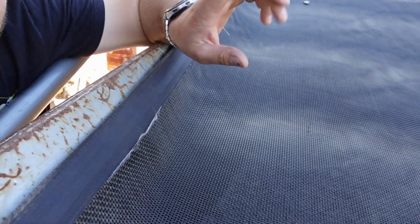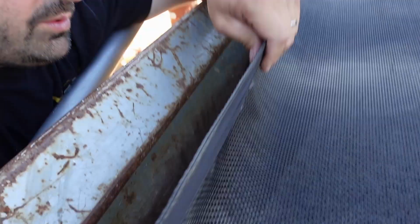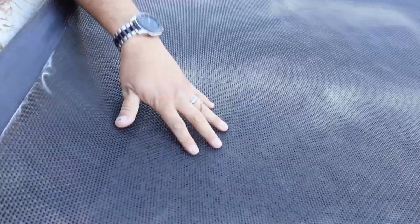I'm hoping this one lasts me at least 2 years, if not more, because this thing was probably 4 times the price of the other tarp that I bought. But you can definitely tell that the quality is there. It's a much thicker material. This one's called the Super Mesh. So anyhow, that's not what today's video is about.